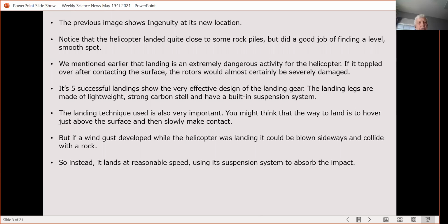And so their actual technique is to come down at a pretty decent speed so that they don't risk hovering in the wind and getting blown away. And so they're depending then on that suspension system so that even though they may hit the ground fairly hard, they will absorb the shock and the helicopter won't tip over. So that's really, again, just a remarkable testament to the research that they put into developing this helicopter.